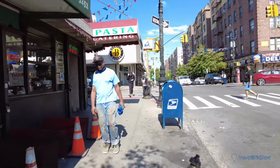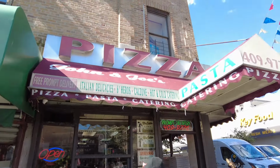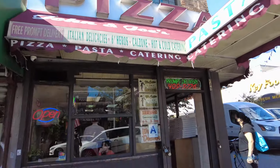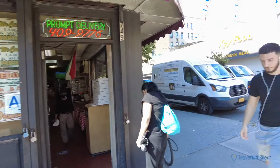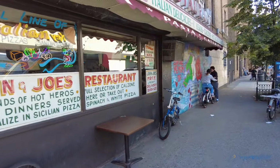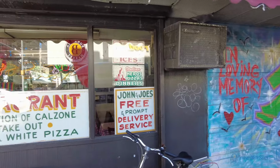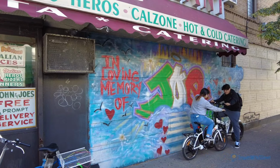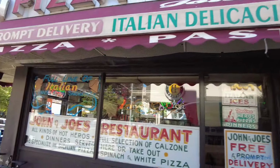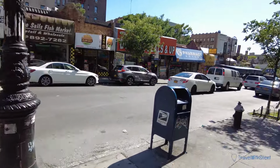And this, to me, is probably still the best pizza in the Bronx, John and Joe's. And they've been here for over 40 years. And sadly, earlier this last year, Joe passed away. In love and memory of Joe, as you can see. Wow. I wish I was hungry. I would get a slice.